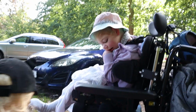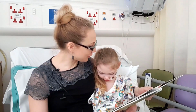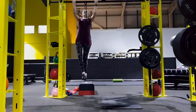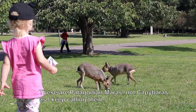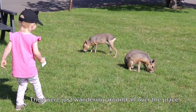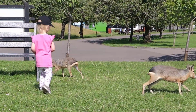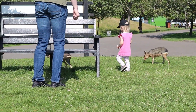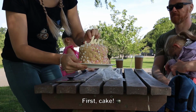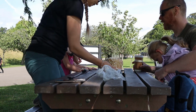We are at Whipsnade Zoo and it is Little Miss Grumpy's 6th birthday. Read. No. Elin and then a 6 there, but part of the E has fallen off. Yeah. Alice, eat the chocolate.